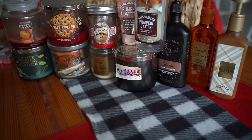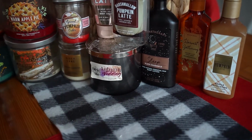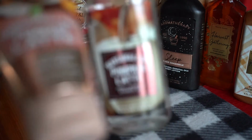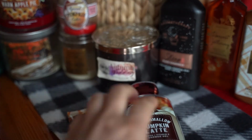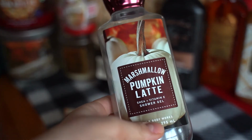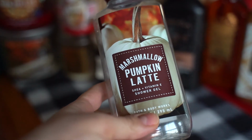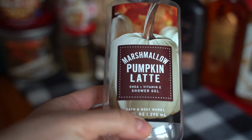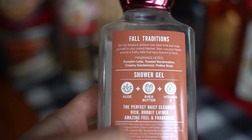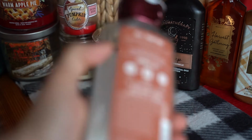So I'm just going to start with my lotions and body wash that I used up. I finished, surprisingly, a set, which I also had a body mist that I didn't finish. There's way more than half left of the body mist. Those always take me forever to go through. Anyway, this is a marshmallow pumpkin latte. Notes on this are pumpkin latte, toasted marshmallow, creamy sandalwood, and praline musk.